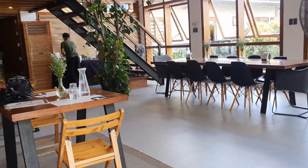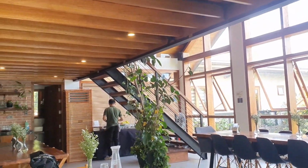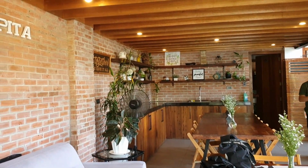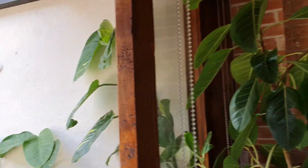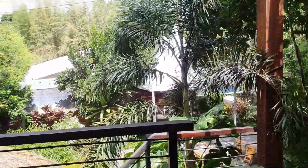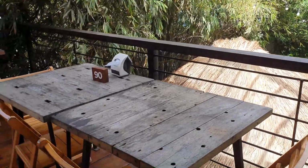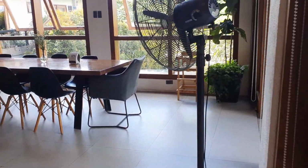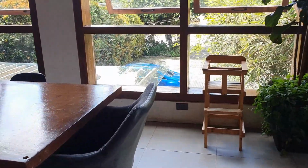This is what the second floor of the cafe looks like. It's also a dining area for customers. We chose to dine here. The place feels so homey and rustic. I love it here. We can also feel the cool breeze outside from here. For large groups, they have a long dining table that can accommodate 10 persons.